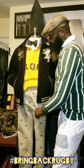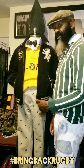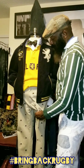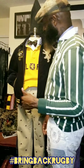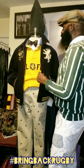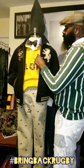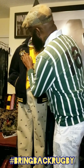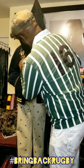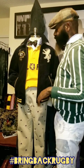All right. Bottoms. I got a pair of chinos here by Rugby Ralph Lauren. This is not the Polo Blue Label version, which I also have, but this is the Rugby Ralph Lauren version. Skull and bones all over. Keep with the theme of rugby, football, etc. All right. I threw on the new corduroy jacket with the varsity theme on it. Bronx Lions. Got your lion here. Football New York 67. Football stud here. All right.